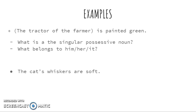And then our last example, boys and girls, is for you to try and do on your own. Our skill for the day is going to look a lot like these examples I've been giving you, where you are going to have to change the words in the parentheses to a singular possessive noun. The tractor of the farmer is painted green. I want you to think about what we are talking about here. Who owns what? Is it a person that owns a place or a thing, or is it a thing that owns something? Then try to turn that into a singular possessive noun. And then our last example says the cat's whiskers are soft. In this one, I want you to figure out which word in this sentence is my possessive noun. Which one of these words in my sentence is my possessive noun?